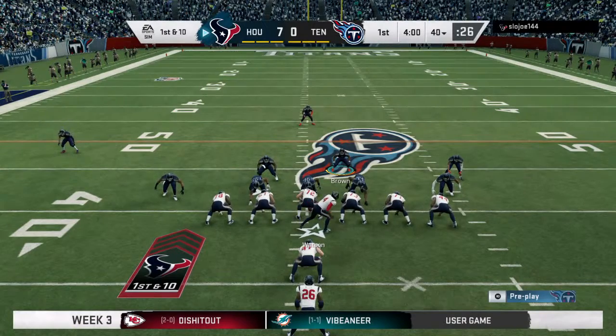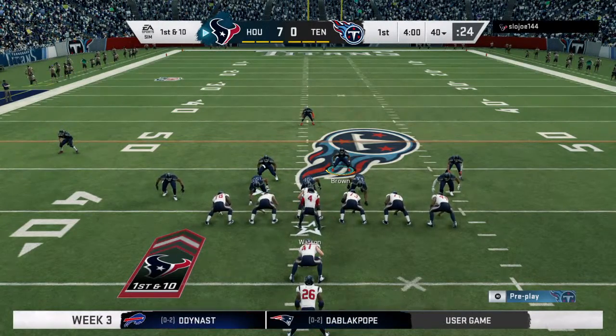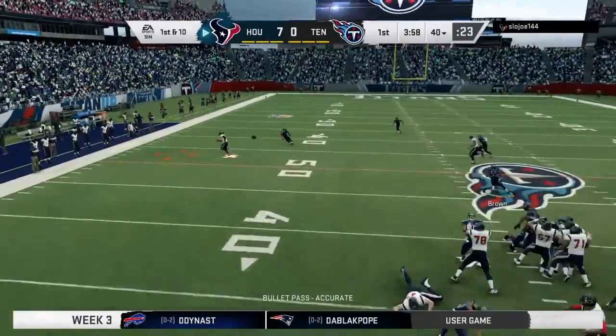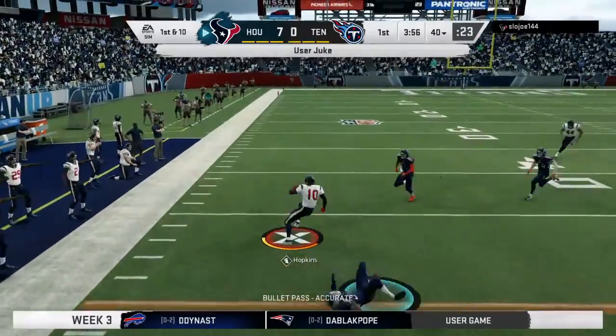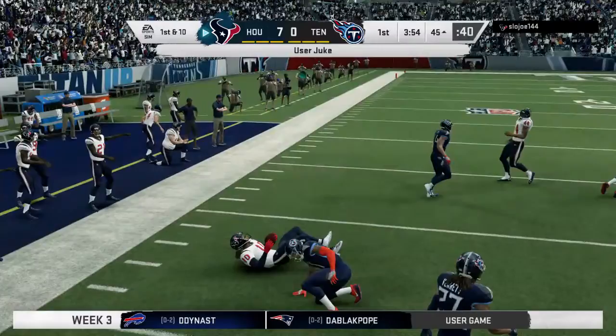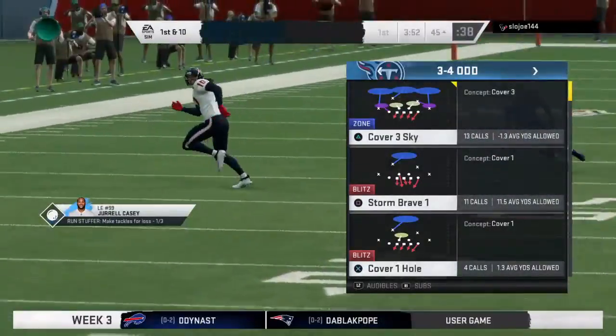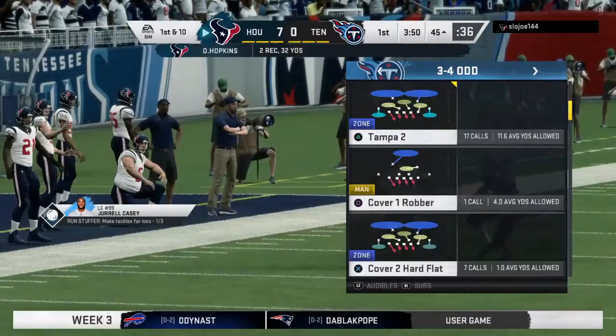Check, cross, alert, run and go. Here's Watson. It's complete to Hopkins. And he'll be corralled out across midfield down to the 45. 15 yards, the Texans pick up the 1st down.